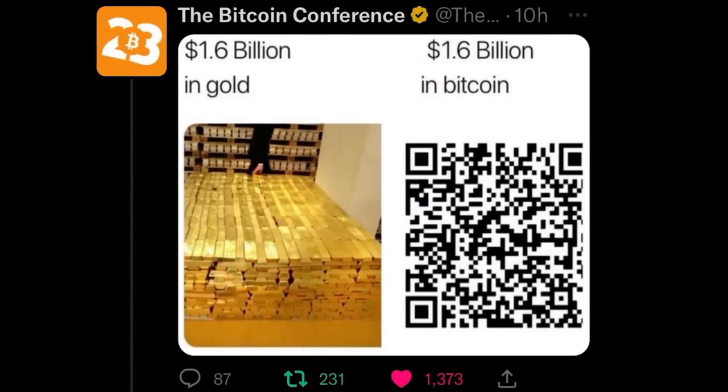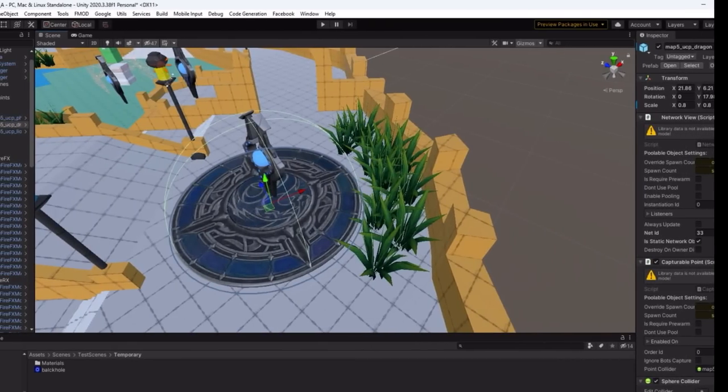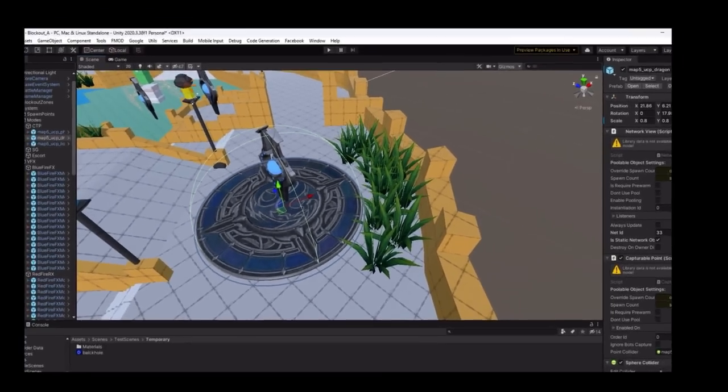Magicraft beta enrollment, 1.6 billion in gold, 1.6 billion in Bitcoin, the power of crypto. This is one of the maps in the Magicraft world coming to life.